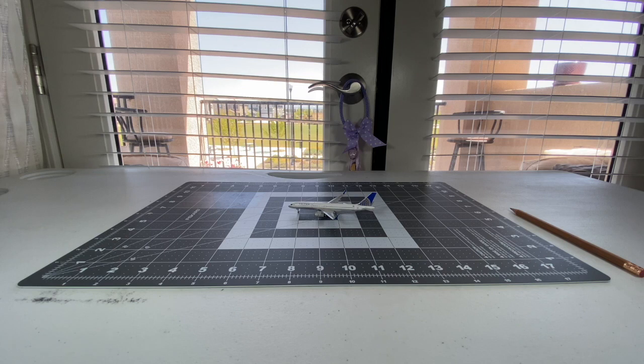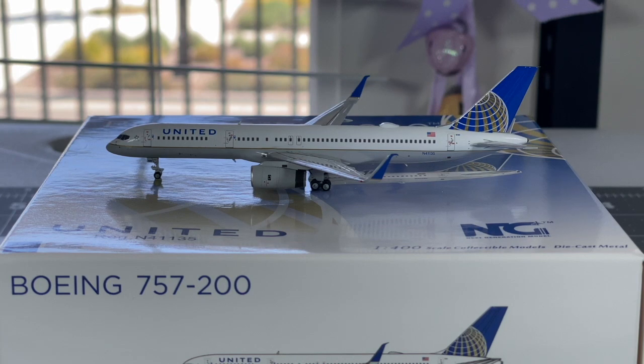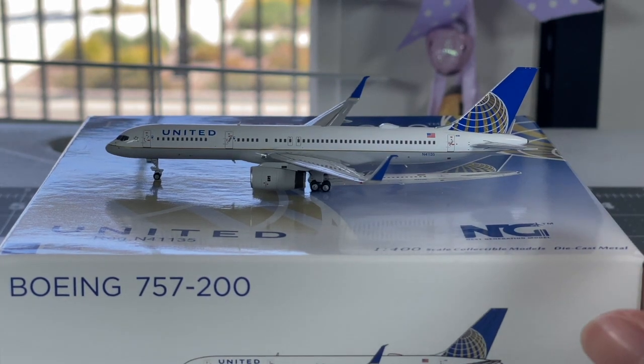Okay, so apparently there's no collector rewards program in my box for some reason. I don't know why, but at least I still have the model. And here's the United Airlines Boeing 757-200 in the Continental Globe colors. Now please excuse what's going on in the background, that's actually my dad leaf blowing something. But this is a very nice model, and like I said, it will work well for my Evo Blue 757 that I boxed back in February. So yeah, let's get reviewing this aircraft.